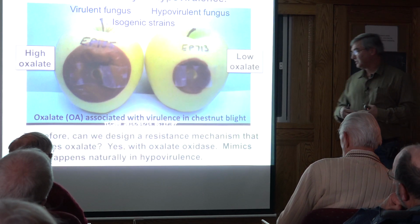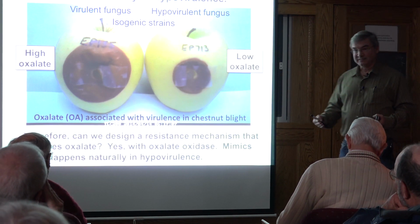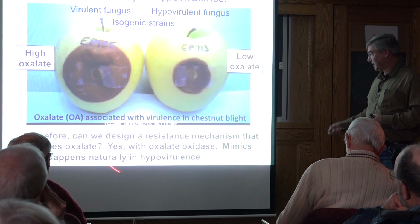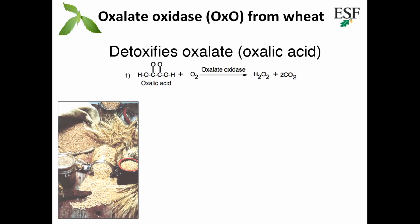So the idea here is, can we design a mechanism where the plant can get rid of this oxalate? And that's why the oxalate oxidase gene is perfect for that. Now, what this gene will do is it will take oxalate and convert it to hydrogen peroxide and carbon dioxide. Both these compounds can be utilized by a plant. Hydrogen peroxide for making lignin, carbon dioxide, of course, for making sugars, or it can just be expelled as waste.